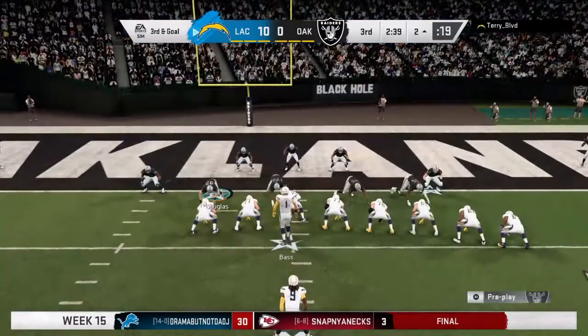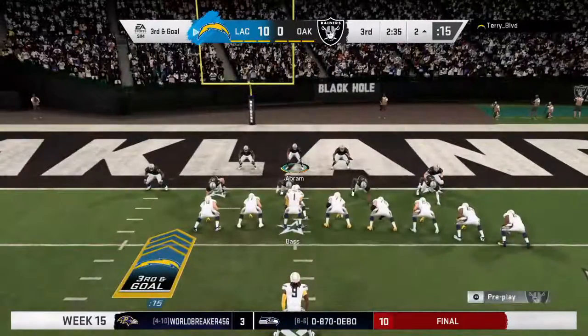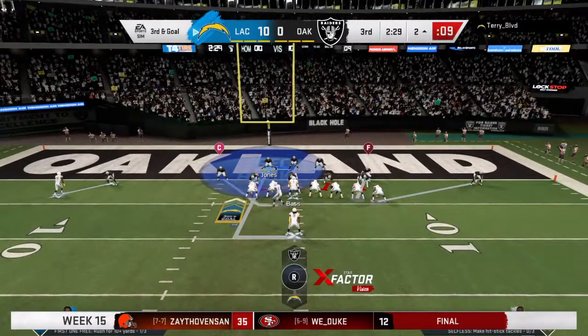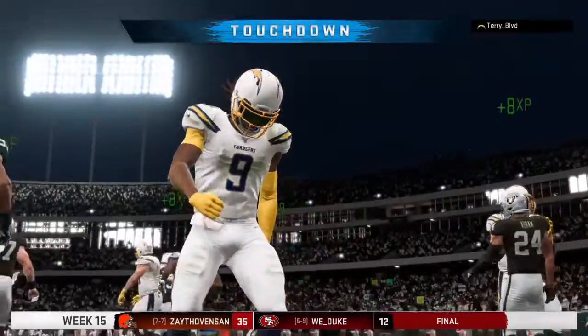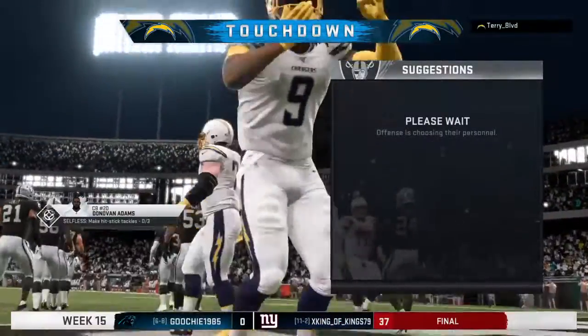Another shot here from the 2 as they come up on 3rd and goal. Check 31, check 31. Rock it. Under crunch. Check 15. Ready? They'll try to run this one in. And he will get in across the chalk for a Chargers touchdown.